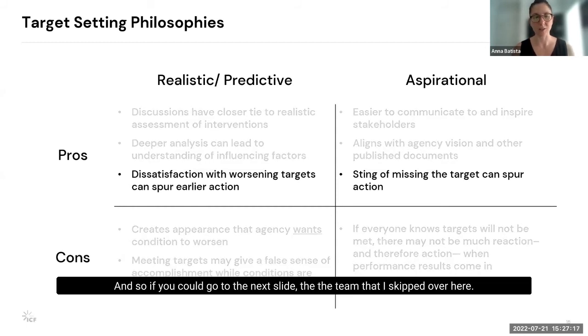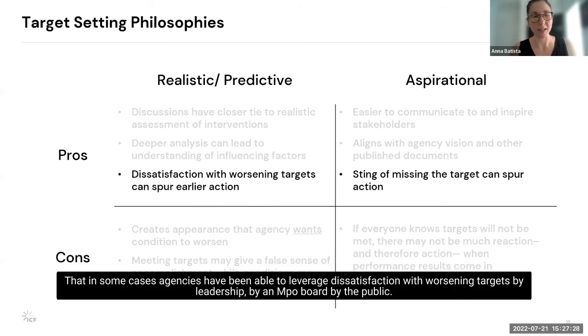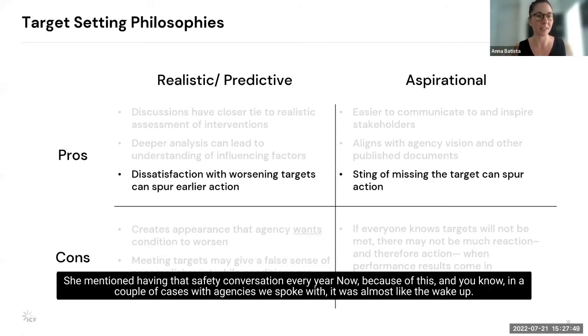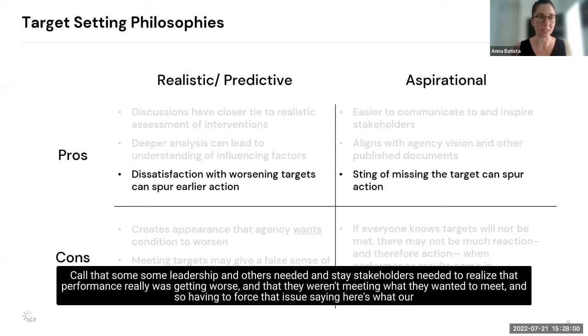And so if you go to the next slide, the two that I skipped over here, on the realistic side was this thing that came up when we spoke with practitioners, that in some cases, agencies have been able to leverage dissatisfaction with worsening targets by leadership, by an MPO board, by the public, to really get what Deanna said was those deeper conversations about performance. She mentioned having that safety conversation every year now because of this. And in a couple of cases with agencies we spoke with, it was almost like the wake-up call that some leadership and stakeholders needed to realize that performance really was getting worse and that they weren't meeting what they wanted to meet.